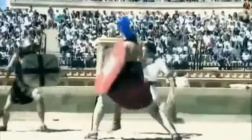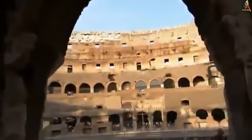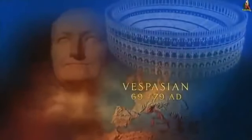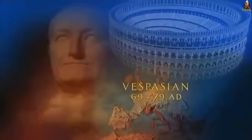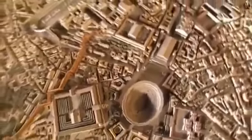Violent, bloody, exploitative, thrilling. The games in the Colosseum were the ultimate Roman spectacle. And all those who entered were awed by the engineering prowess of the world's most advanced civilization. After a decade of strength and stability under Vespasian, that civilization was reaching the height of its power. And its next generation of rulers would use that power to build ever bigger, ever bolder man-made miracles.